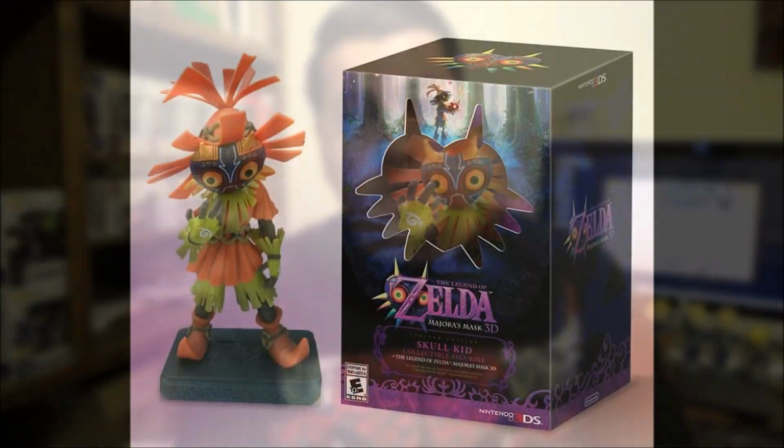Also this week, this news makes me very happy. I'm really excited about this. Nintendo has announced a Legend of Zelda Majora's Mask Collector's Edition. This is gonna be going for $50, and you're asking for $10 extra for the Collector's Edition? What do I get? You get this badass Skull Kid statue. Definitely worth the $10 in my opinion. I think you guys should go and check this one out. If you guys are a Legend of Zelda fan like I am, this is definitely worth the extra $10.